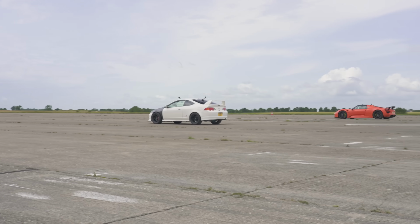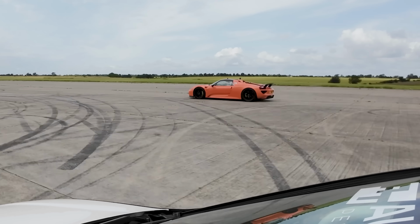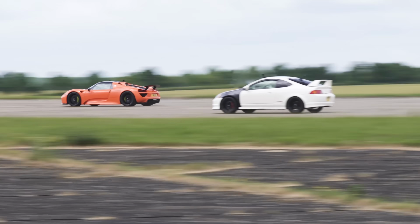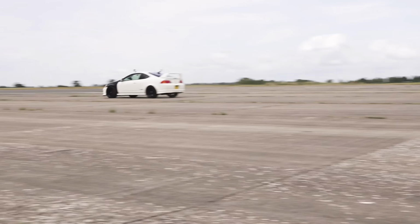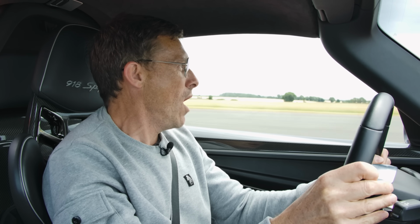Driver's going to call us in. 3, 2, 1. Destroyed. Come on! Oh, it's coming now though. Whoa! Whoa! Whoa!